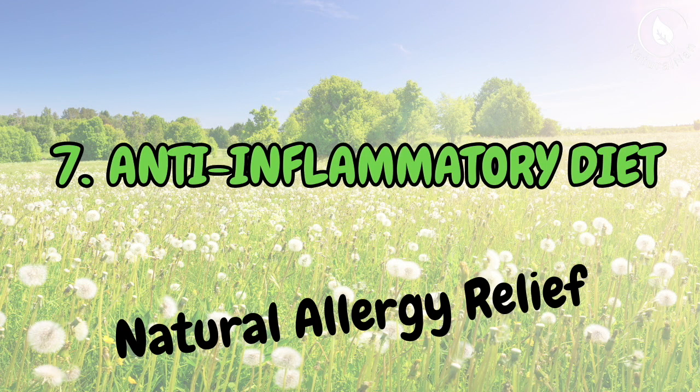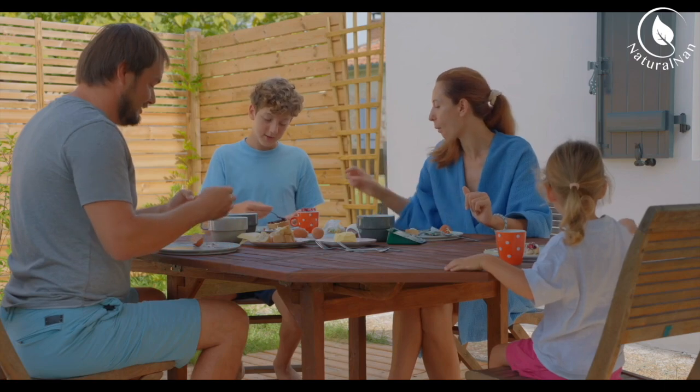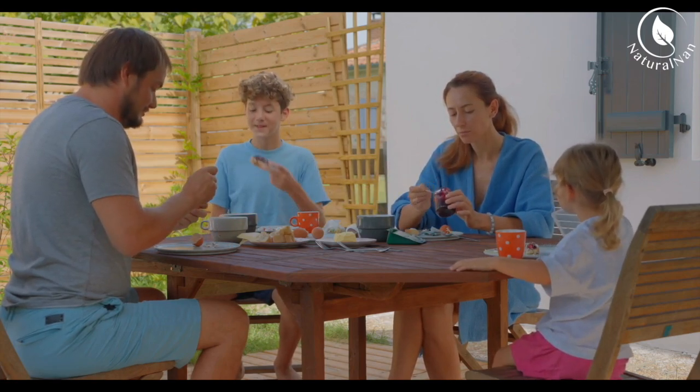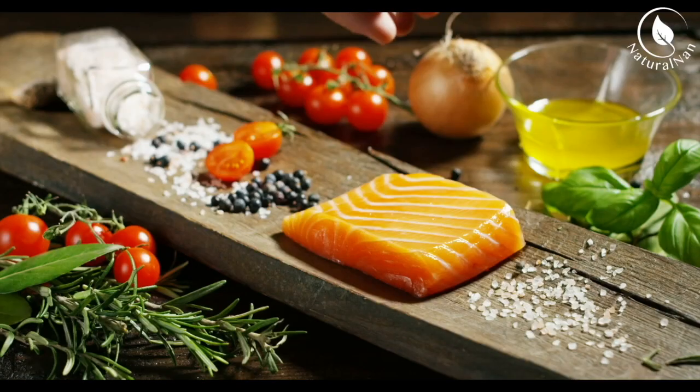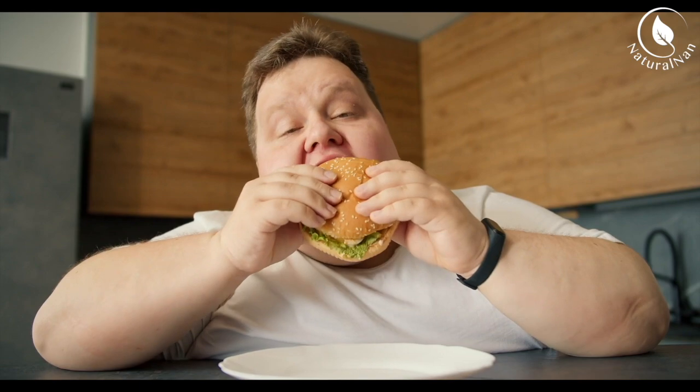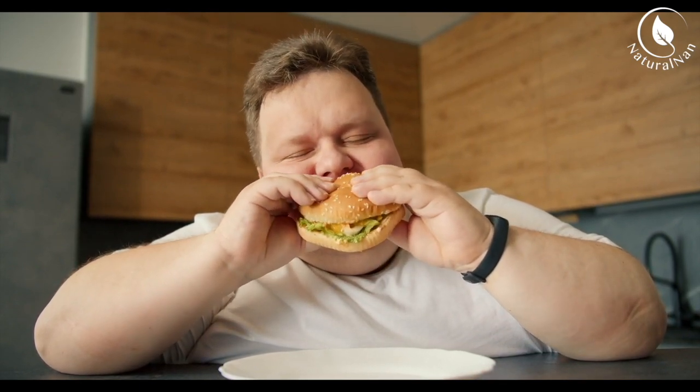7. Anti-inflammatory diet. What you eat plays a big role in how your body handles allergies. Focus on an anti-inflammatory diet by eating foods rich in omega-3s like salmon and walnuts, and reducing processed foods and dairy, which may contribute to mucus buildup.